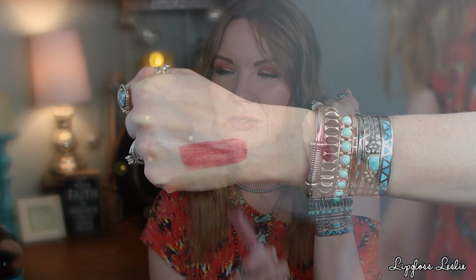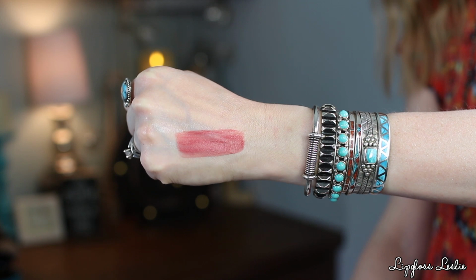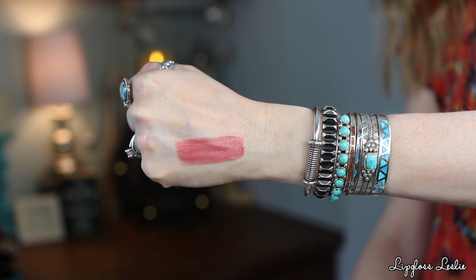I feel like it looks a little bit patchy in the swatch, but on the lips, I don't find that at all, especially after you rub your lips together. Really low maintenance, affordable. They smell amazing. They smell kind of like strawberry cupcakes to me. They smell like a yummy dessert, so I love the scent on them.